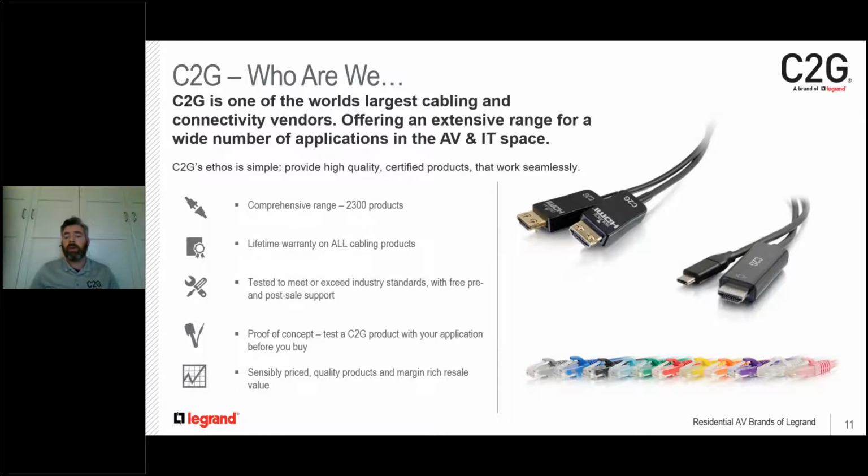One of the things that we do quite a lot of for our market as well is proof of concept. It's very easy when a product is tested as a demo unit and it works, whether that be a single unit or multiple unit opportunity. If it works, obviously customers will then want to proceed, or hopefully proceed, with the solutions that we put forward. It's just that extra bit of assurance that the products that we're offering meet the specifications and the application, or work within the environment that you need them to work with. And ultimately, we offer sensible price quality products with a margin rich resale value.